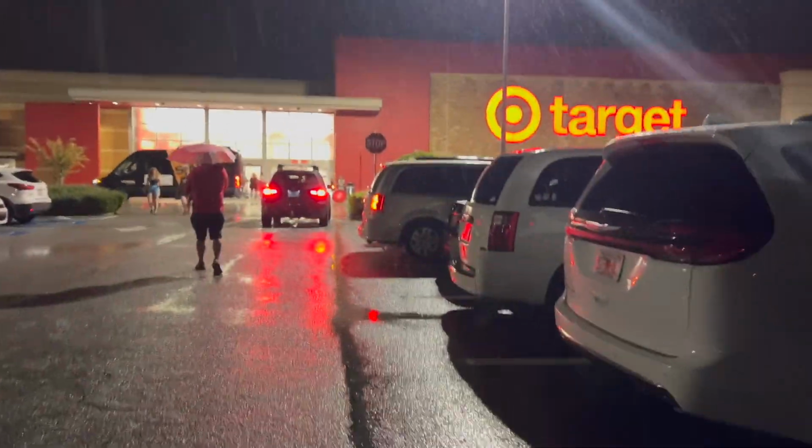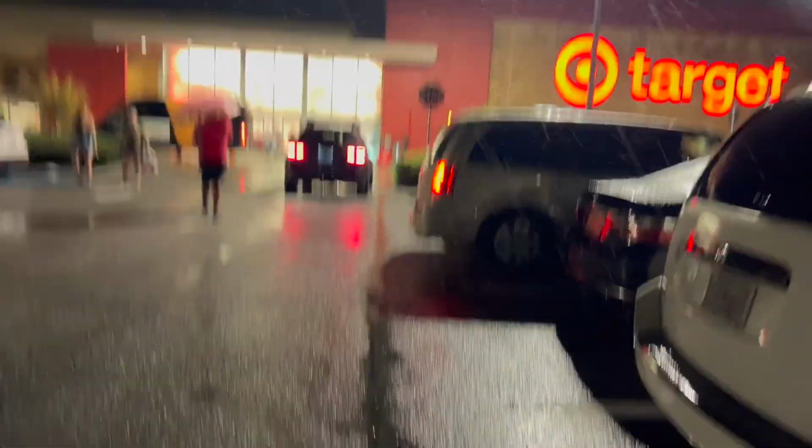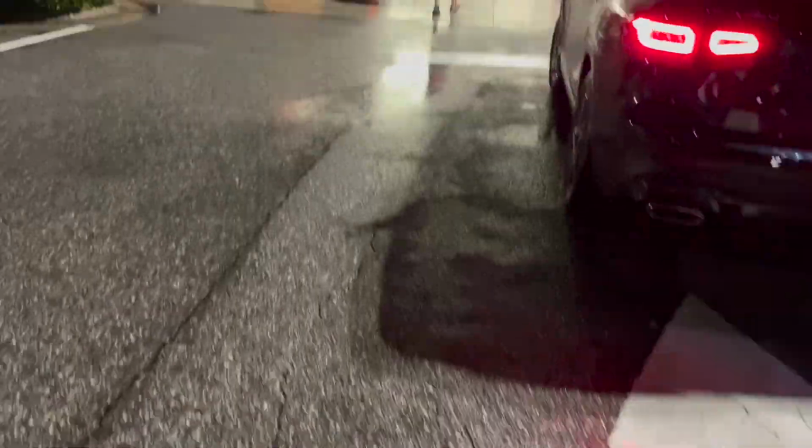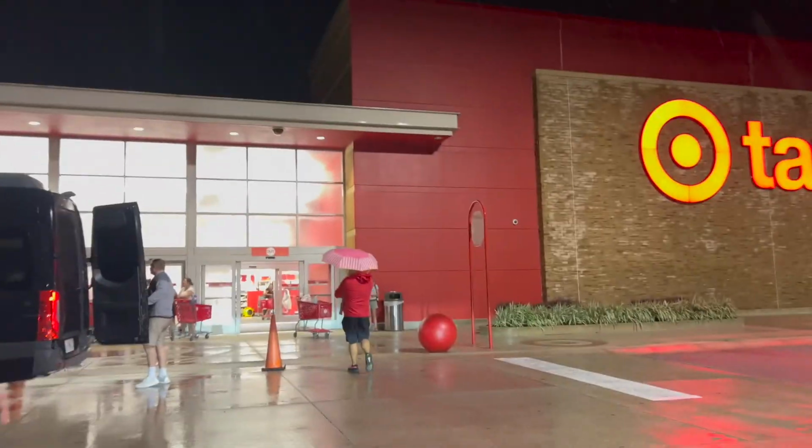Hurry, let's go. We came to Target and it's raining. You got me all wet. Hurry. Over here, look. Go stomp the water. Oh God, he's getting me all wet.